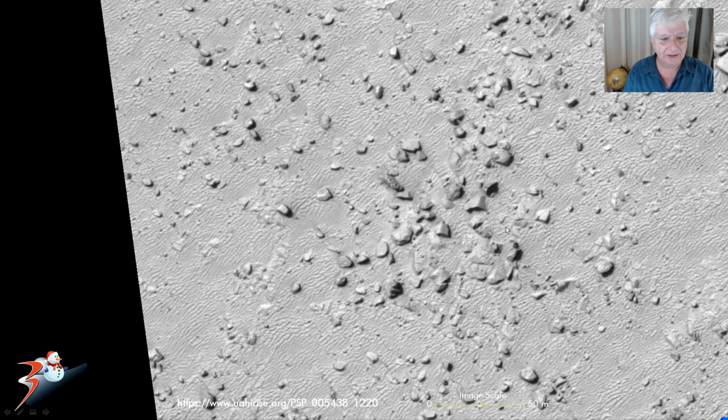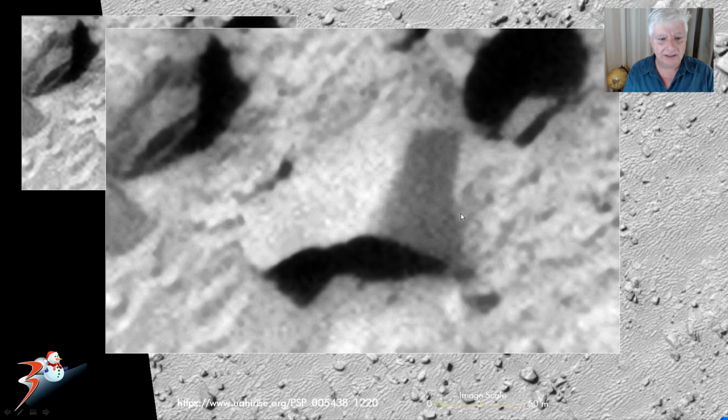So the first anomaly we're looking at is this block with two sides that are very smooth and flat. That block measures about 10 by, let's see, the height is about 4 to 5 meters. Now we can see the block up close with the two smooth surfaces or sides with a rounded edge and a 90-degree angle on this side over here.